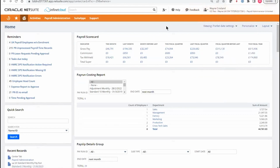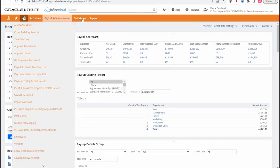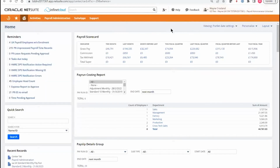Obviously, being inside NetSuite, being native, we conform to all of NetSuite's normal user functionality. We've got global search functionality up the top here. We've got our recent records. We've got our favorites. And we've done our best to take advantage of all the NetSuite functionality available to us.